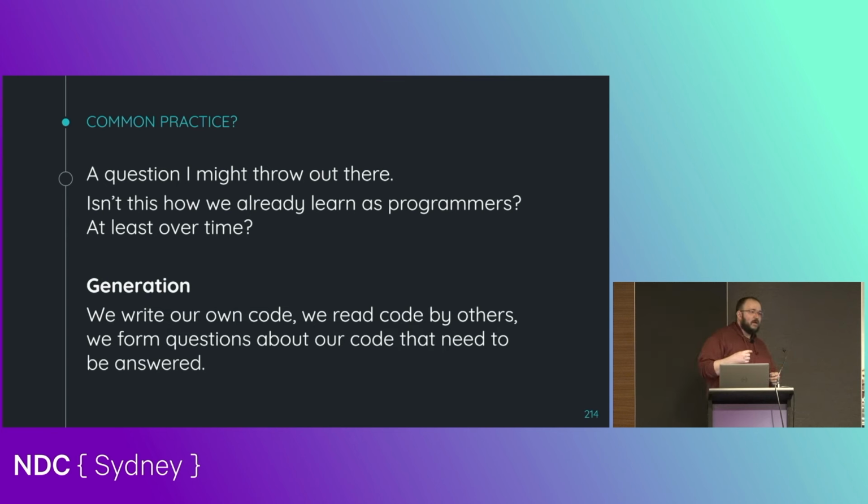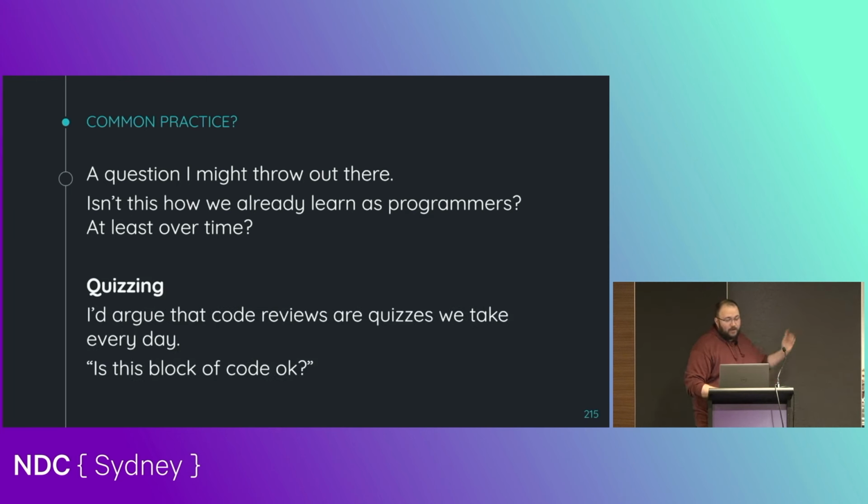Instead of saying why does gravity work, or what are the underlying principles of gravity, you have to think about a question someone might be able to answer. So it's a different way of thinking about basically the problem itself. And we do this as well. And yeah, quizzing. I'd argue that code reviews are quizzes. So we take quizzes every day, which is the question, is this block of code okay?